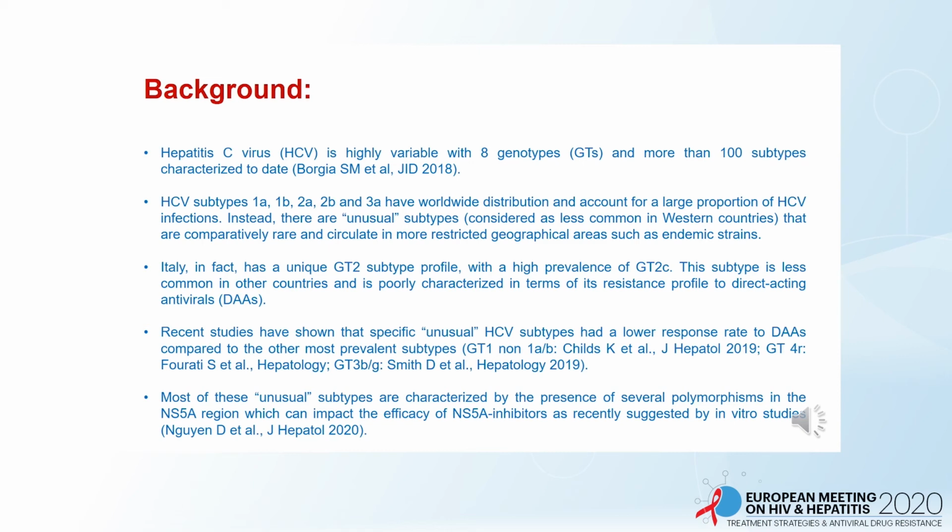This subtype is less common in other countries and is poorly characterized in terms of its resistance profile to direct acting antivirals. More attention has recently been given to unusual HCV subtypes since some studies have shown that some of these had a lower response rate to DAAs compared to the other most prevalent subtypes. Most of these unusual subtypes are characterized by the presence of several polymorphisms in the NS5A region, which can impact the efficacy of NS5A inhibitors, as recently suggested by in vitro studies.